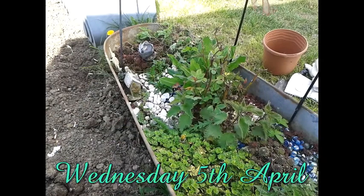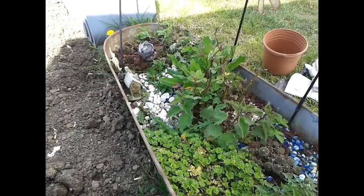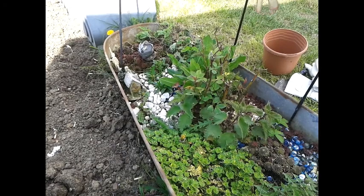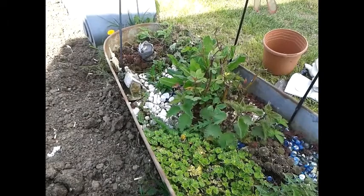Coopers. It's Wednesday. I can't remember the exact date, but I'll put it at the bottom. We've done quite a lot down the allotment. I won't do a tour until Saturday, and then I'll put all these clips together and edit it and upload it Saturday night, hopefully. Hopefully it doesn't take too long.